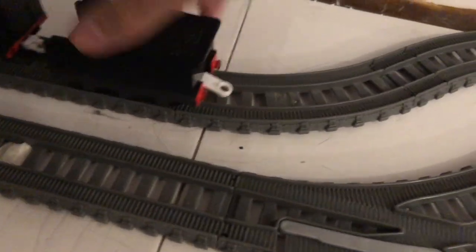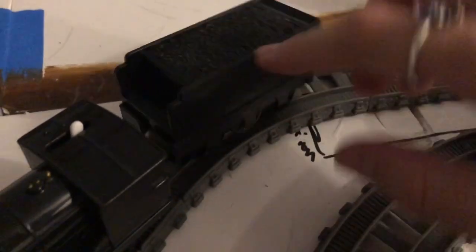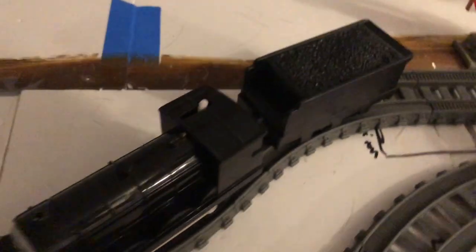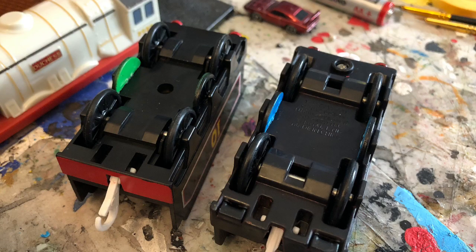Ooh. Yeah. It is touching the side of the rail, so I might actually have to go in and make these a bit smaller. So, yeah. So I removed the wheels, sanded them down a bit, and tested them again.